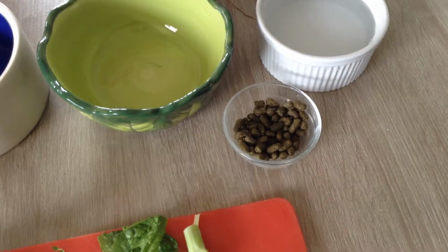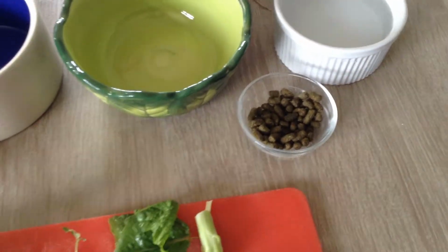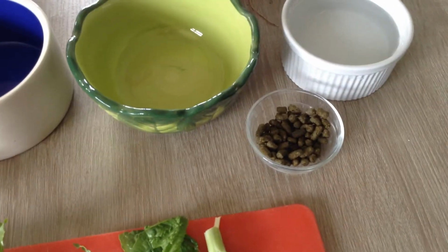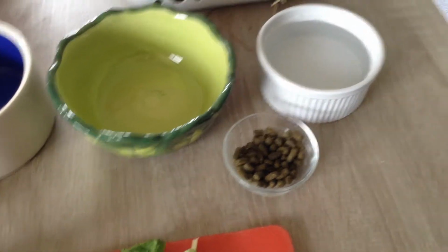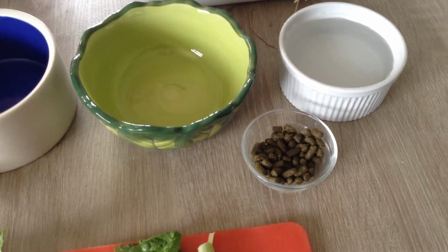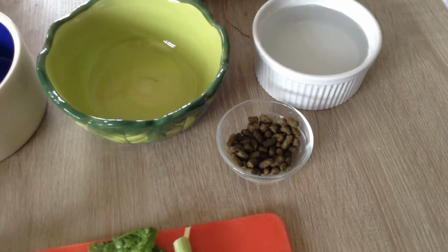Burgess has got 39% beneficial fiber. I quite like this food because Dustin's not a huge hay eater. I do like him on this kind of food because I know he's getting a high amount of fiber through his gut via the pellets if he isn't eating a huge amount of hay, and he's been doing really, really well on those pellets, so I've been really happy.